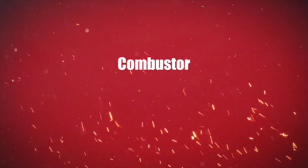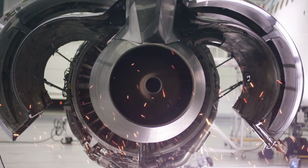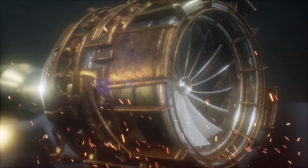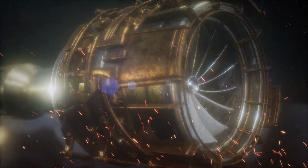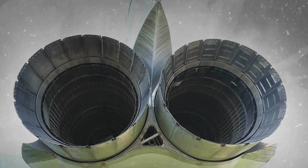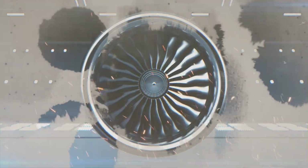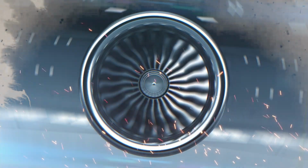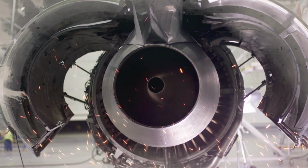Combustor. In the combustor, compressed air is combined with fuel and ignited, resulting in the production of a gas that is both high pressure and high temperature. This gas powers the turbine. In order to achieve full combustion and maximum engine efficiency, it is essential to have a well-designed combustor.